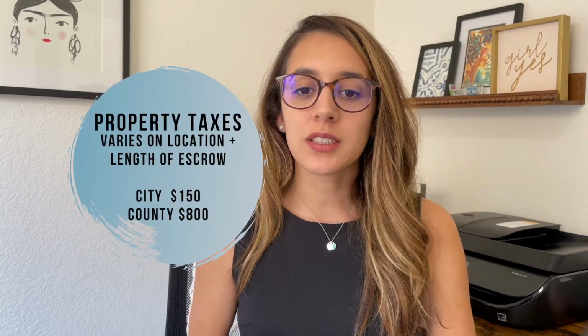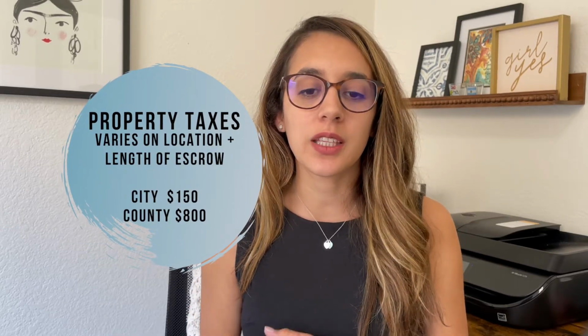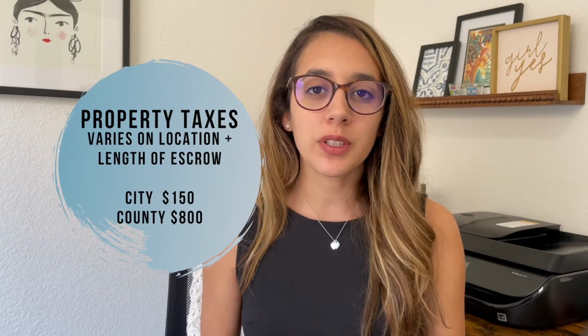If it's a detached house, they'll get on the roof. If it has a crawl space, they get in there and they really inspect everything for any damages or defects. This is where you'll really find out if the electrical is up to code, if the building itself is up to code.